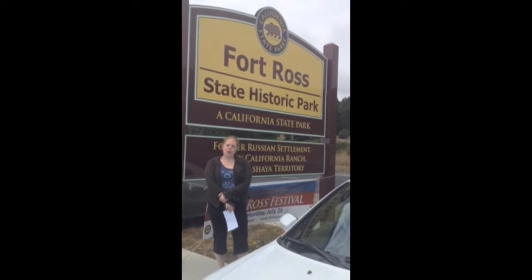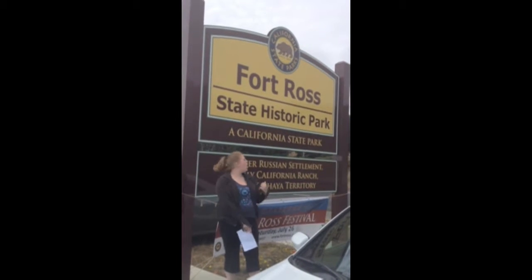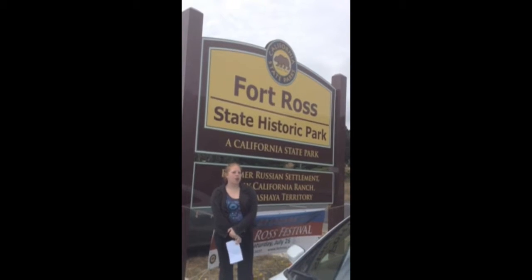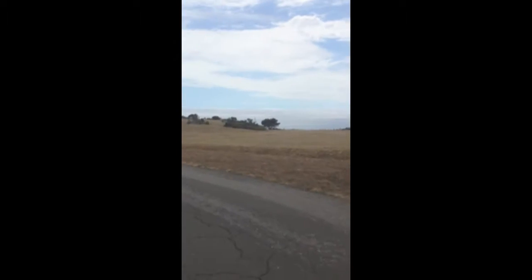So here we are at Fort Ross State Historic Park, the old Russian fur trading fort. This is the only fort in the lower 49 U.S. states that belonged to the Russians. These lands out here used to be where the livestock and the farms were kept, also some of the buildings that were outside of the enclosure.